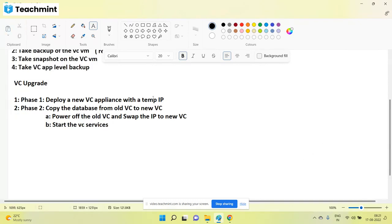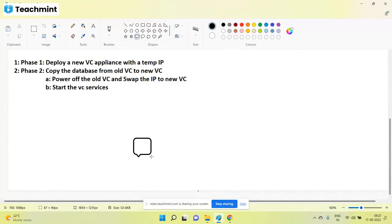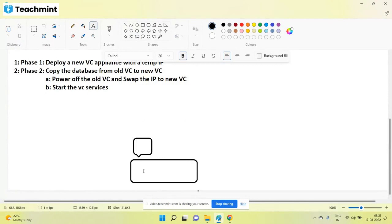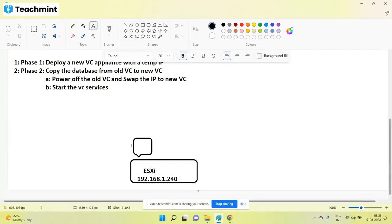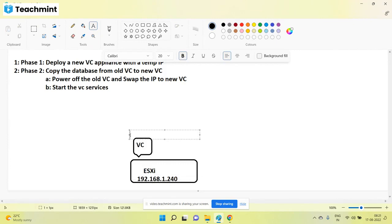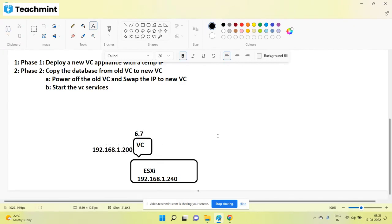This is the process. We'll see actually what will happen here. Version 6.7, and its IP is 200. Okay. When you want to upgrade your vCenter, only the vCenter version should be upgraded to 7.0.